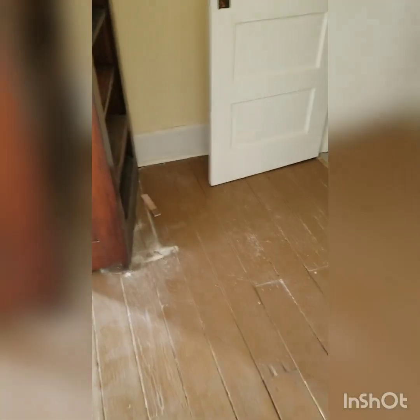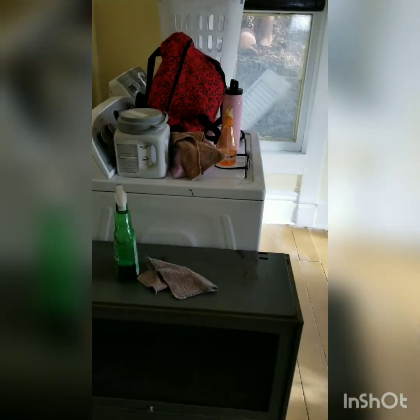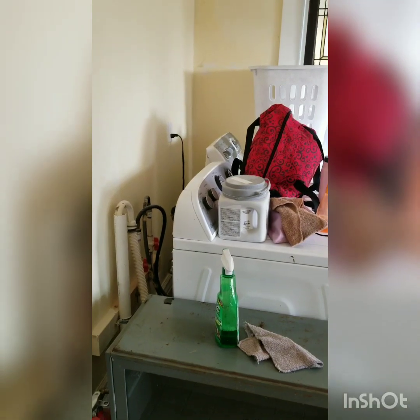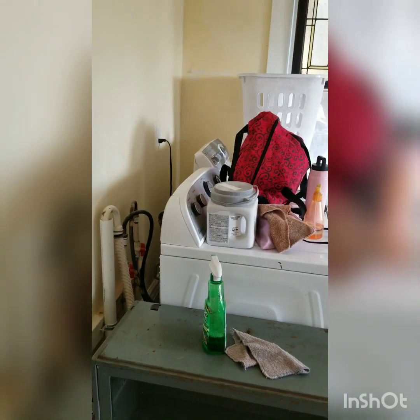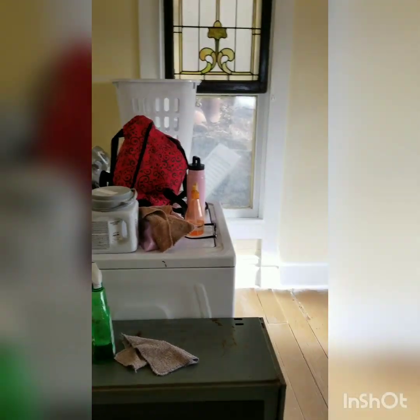Yeah, there's this white powder all over the place. I've already swept and vacuumed some of it up. Here's some of it. For some reason the washer and dryer are in here. I'm guessing they were in the basement, but it was too difficult for her to get up and down, because like I said, the basement stairs are really bad. So they put the washer and dryer in here.